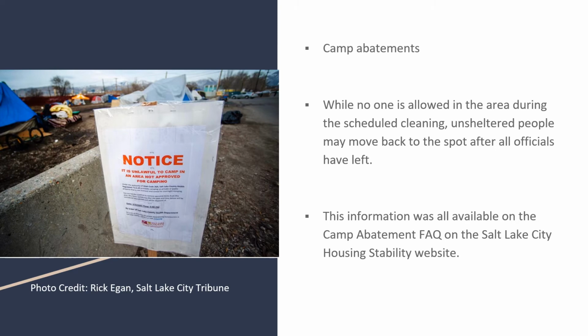But in Utah, the Salt Lake County Health Department is required by law to maintain public health and safety, and this will often lead to camp abatements of these makeshift camps. Camp abatement is a sort of cleaning event that usually happens when these camps have been there for an extended period of time and it causes public health concerns.